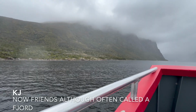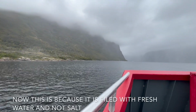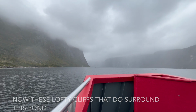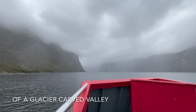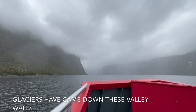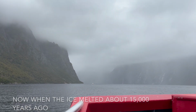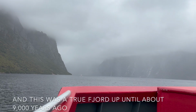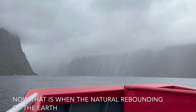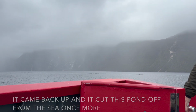Although often called a fjord, Western Brook Pond is no longer a true fjord. Now, this is because it is filled with fresh water and not salt. Now, these lofty cliffs that surround this pond have the typical U-shaped profile of a glacier-carved valley. And over the past 2.5 million years, glaciers have come down these valley walls more than 40 times. Now, when the ice melted about 15,000 years ago, the sea came flooding in. And this was a true fjord up until about 9,000 years ago. Now, that is when the natural rebounding of the earth came back up and cut this pond off from the sea once more.